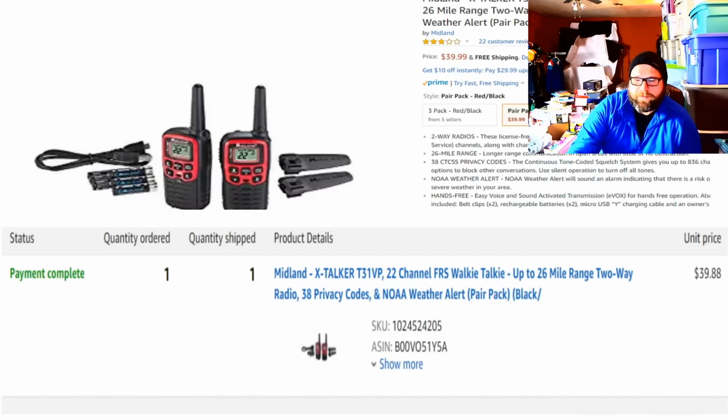So I picked these up at Wally World, and I actually sold. I had 2 of them. I sold them both for $39.88. I paid, I believe, $8 or $9 a piece for them. Sold them for $39.88, so a decent profit on that product.